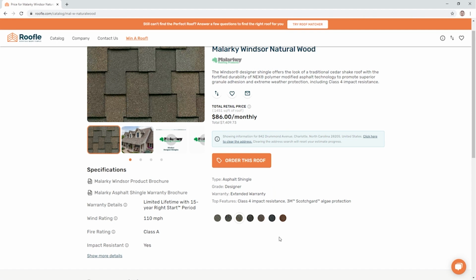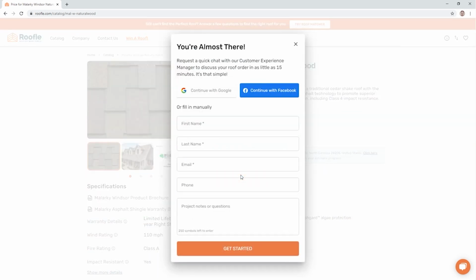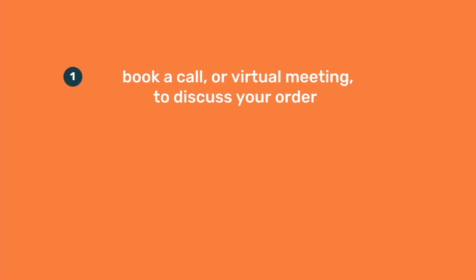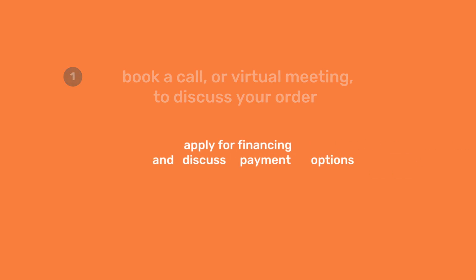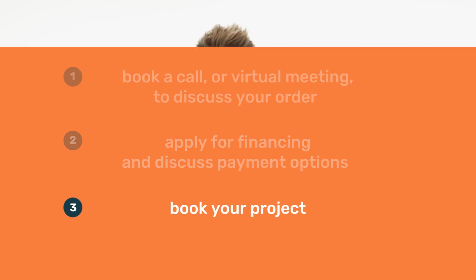Once you've made the decision to order a specific roof, click Order This Roof, and we will easily walk you through what happens next. It's a 3-step process from there. First, book a call or virtual meeting to discuss your roof order. Second, apply for financing and discuss payment options. And third, book your project. So let's dive into what this process looks like.